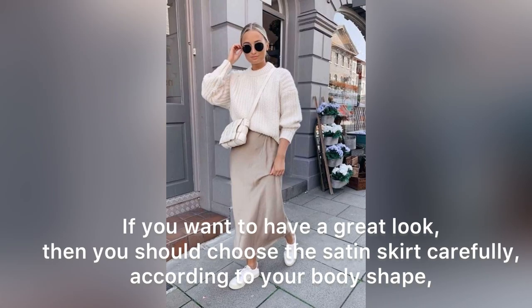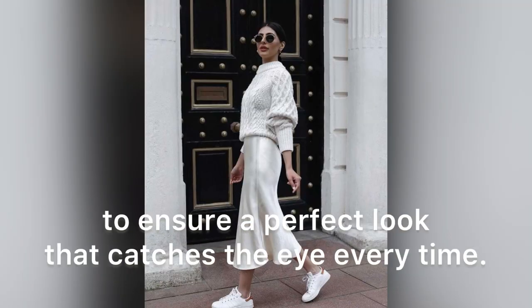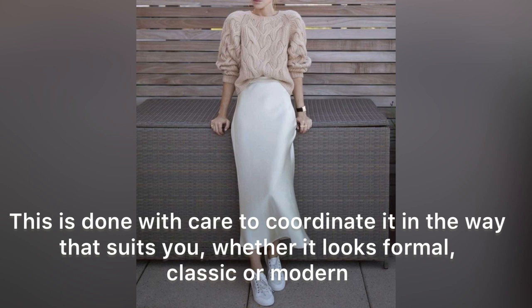If you want to have a great look, then you should choose the satin skirt carefully, according to your body shape, to ensure a perfect look that catches the eye every time. This is done with care to coordinate it in a way that suits you, whether it looks formal, classic or modern.